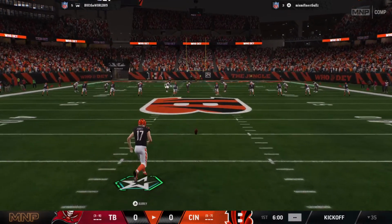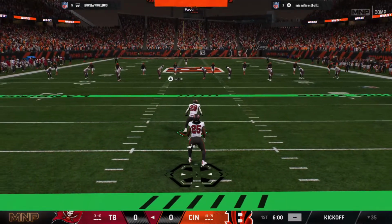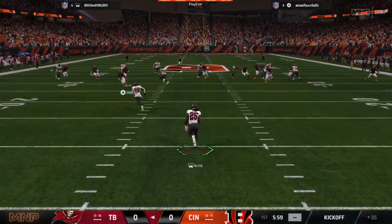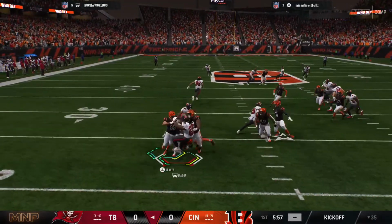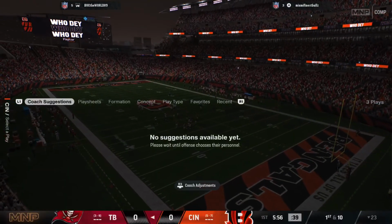Ball teed up. Brandon Aubrey out for the kick. And here we go on Monday Night Primetime. Returning it from the 4. And this drive will start inside the 25.